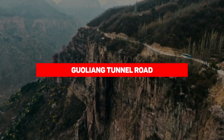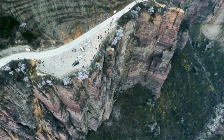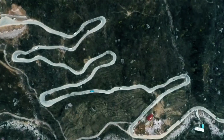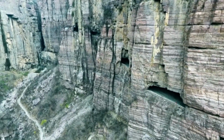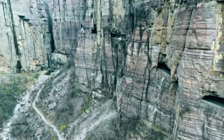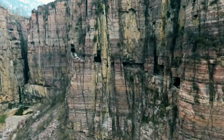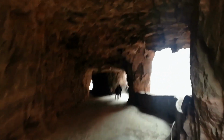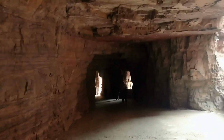Guoliang Tunnel Road. When the Chinese government decided that spending time and money building a road that will only be used by 300 villagers wasn't really worth the trouble, 18 of those villagers took it upon themselves to build a 0.8-mile tunnel through the solid rock of a vertical cliff. Located in the Taihang Mountains in the province of Henan, the villagers used explosives to blow their way through the cliff. Having no experience in such things, some actually died from building this road.